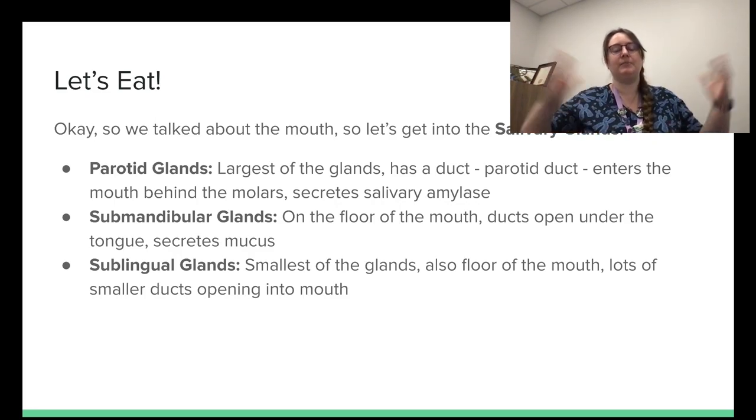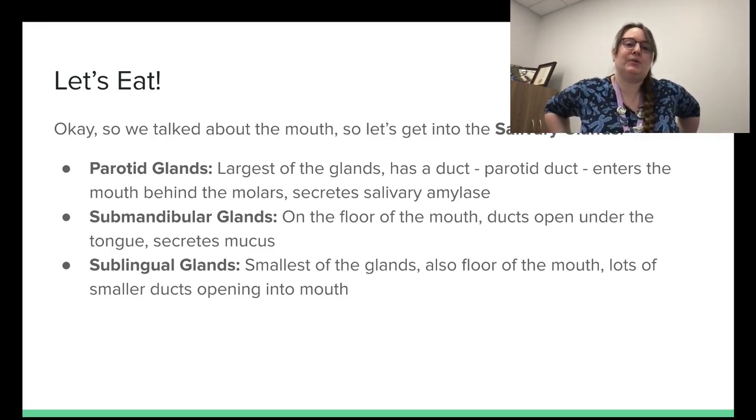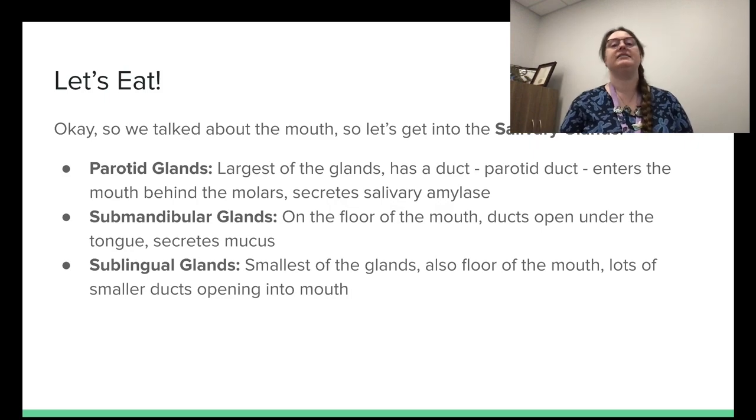All right, so we talked about the mouth. Let's get into salivary glands. You've got several different types of glands. We've got the parotid glands, which are the largest of the glands. The parotid duct enters the mouth behind the molars, and it secretes salivary amylase. Now, amylase is one of the enzymes. Remember, if it ends in ase, it's an enzyme. If it ends in ose, it's a sugar. So amylase really goes into action, especially when you start chewing. Also, when it hits bread.